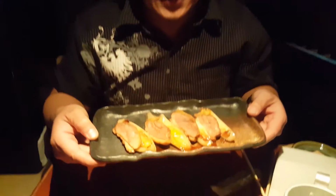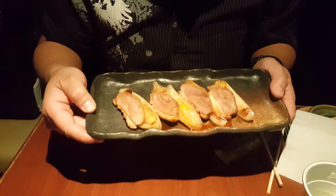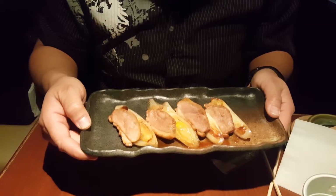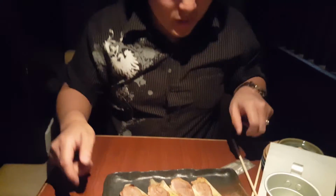Alright, so this is our second appetizer of the night. This is, as you can see here, grilled duck served on grilled leeks. And it looks like they put a real special sauce on it. I'm not really sure what kind of sauce it is, but I'm going to take my first bite. Very excited.